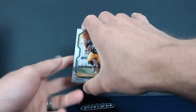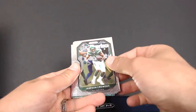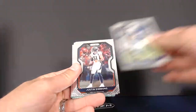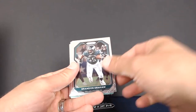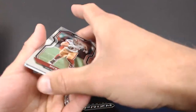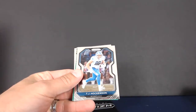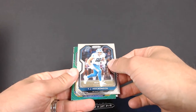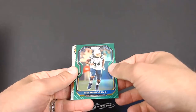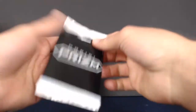All right, last pack of Prizm, and then we get into the Optic hobby box, or Optic Contenders. Contenders Optic, what am I saying? Got a Crowder, got a Cameron Heyward, Marlon Mack, Justin Simmons, Brandon Graham, Derek Carr, Nick Bosa. Drew Brees. T.J. Hockenson, and for the green, it's not a rookie. It's going to be a Charger, Melvin Ingram. And then we got a DK Metcalf behind it. And our rookie is going to be a Raven. Got Devin Duvernay. They already got a Duvernay and a J.K. Dobbins. It's nice for the Ravens.